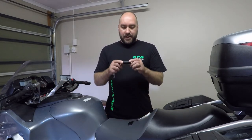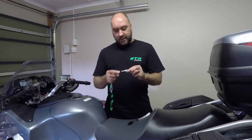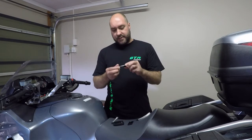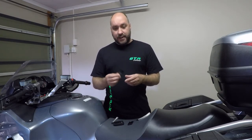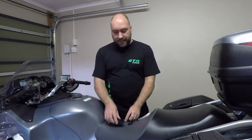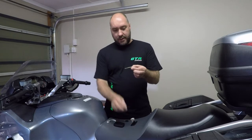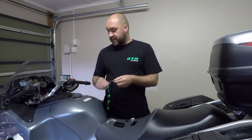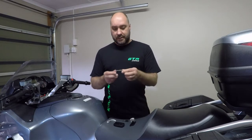In this big remote, the long range one, you also have a small key that you can get out. This key also opens up everything for you. So one key for everything. And then on this little card you also have a small key that's also cut to do everything. So also fuel, seat and storage.